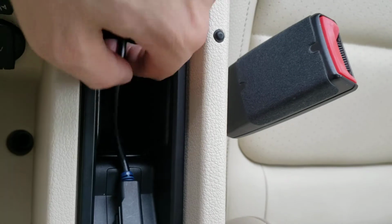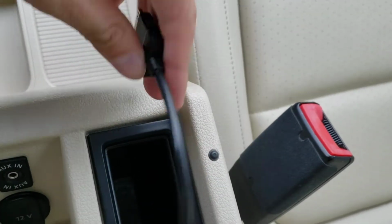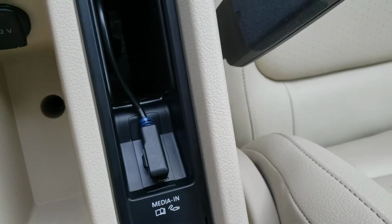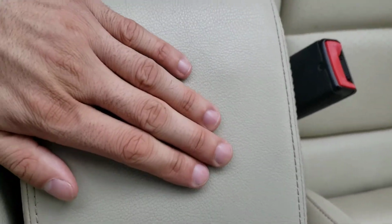And of course, you've also got this iPod dock here in case you've still got an iPod kicking around. It would be nice to leave it in the vehicle for some music options. Of course, when you close it down, you've got a nice padded leather armrest in the center here.